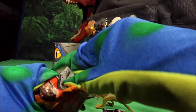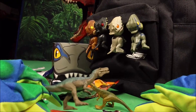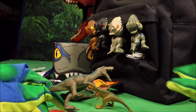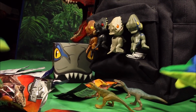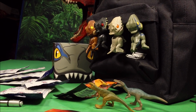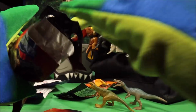What do we got here? What? This one's a good one. Oh, Baryonyx! Although, you know what? This looks just like the Baryonyx from the regular Jurassic World blind bags. Oh, that's so disappointing. I hope they didn't just repackage these guys. I will be so disappointed. I wanted new blind bags.